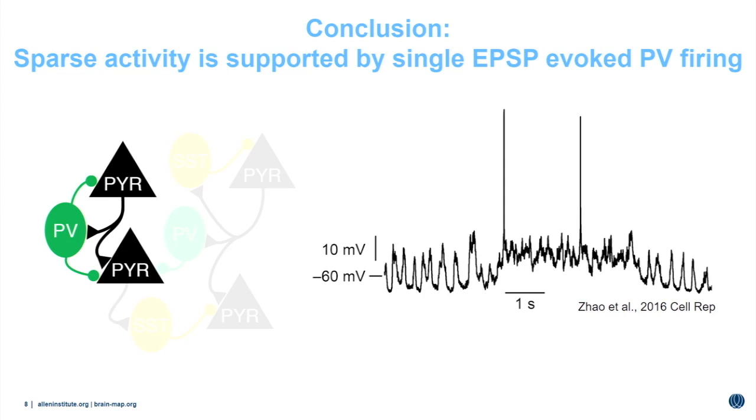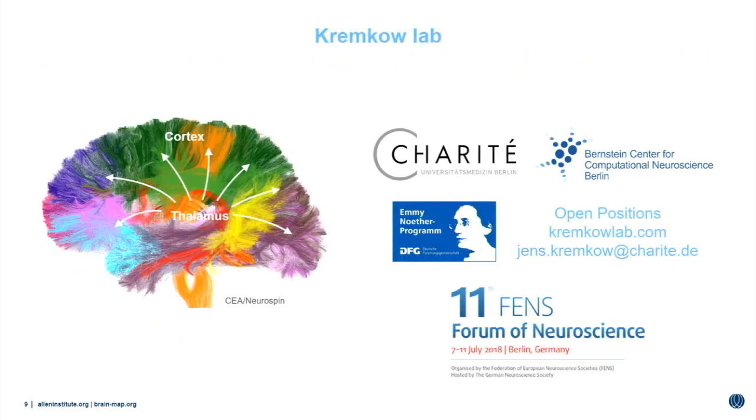So this was the scientific update that I wanted to give. And then furthermore, I left the lab of James Poulet. So I started my own lab also in Berlin, actually in the same building, in the Charité and the Bernstein Center for Computational Neuroscience, looking at thalamocortical integration and functional connectivity.